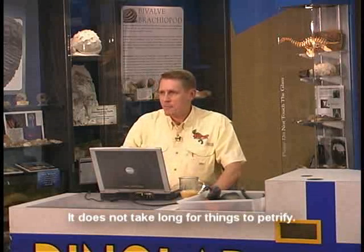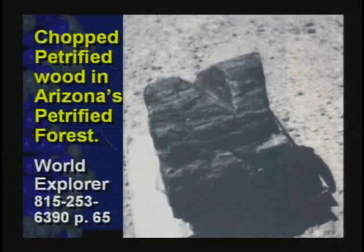Now, during Noah's flood, you would get this on a worldwide scale. We cover more on that on video 6, but it does not take long. This is a piece of firewood that has quite obviously been chopped on, and it's petrified. We've got in the room right next door here a piece of a petrified pallet.